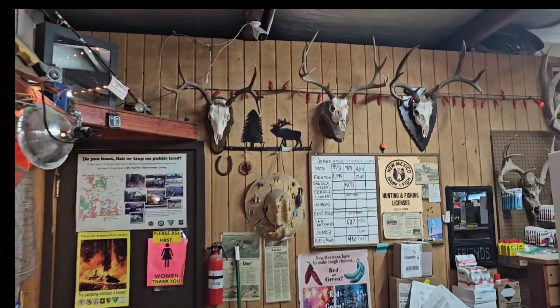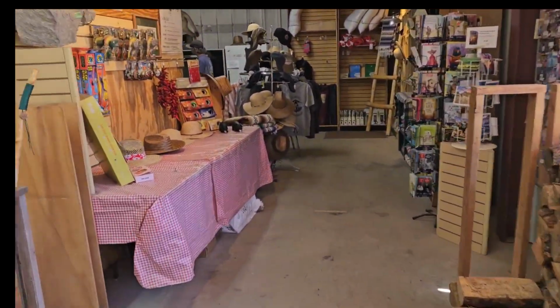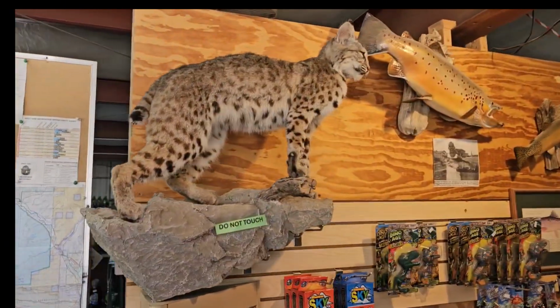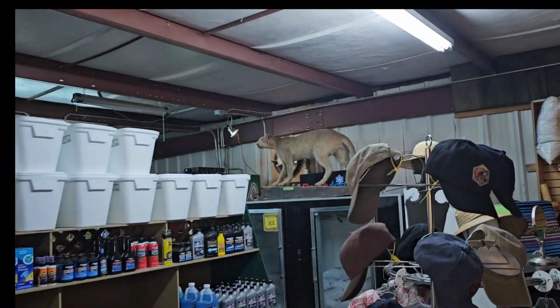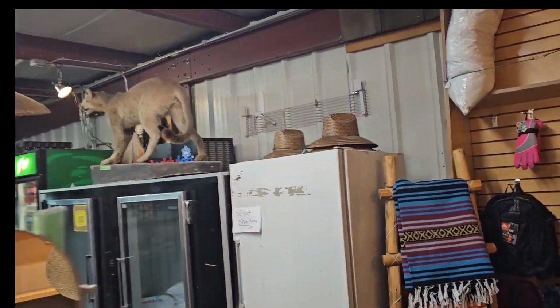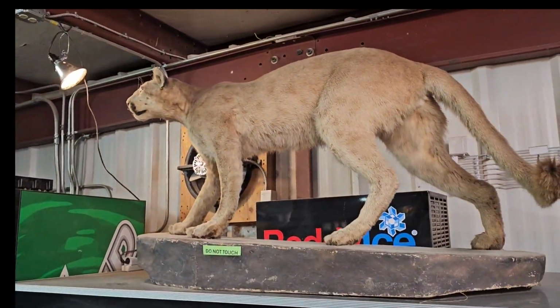We stopped at this little mountain general store so we could get some drinks, and it was pretty cute. They had some stuffed animals and stuff in there. Even a cougar. Look at this guy. Bah!